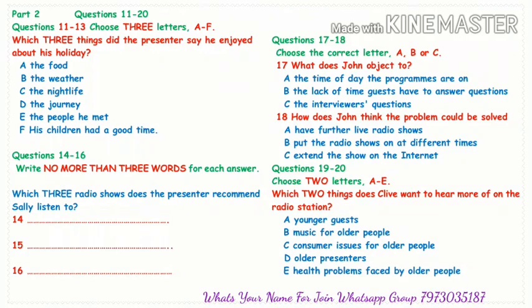Before you hear more of the radio show, you have some time to look at questions 17 to 20. Now listen and answer questions 17 to 20.